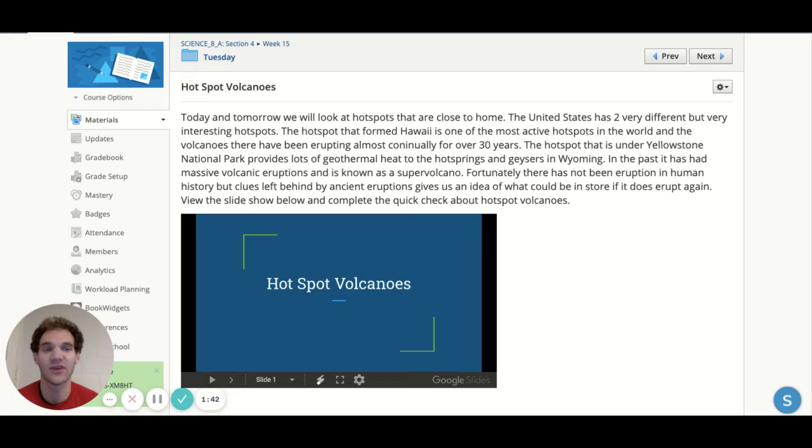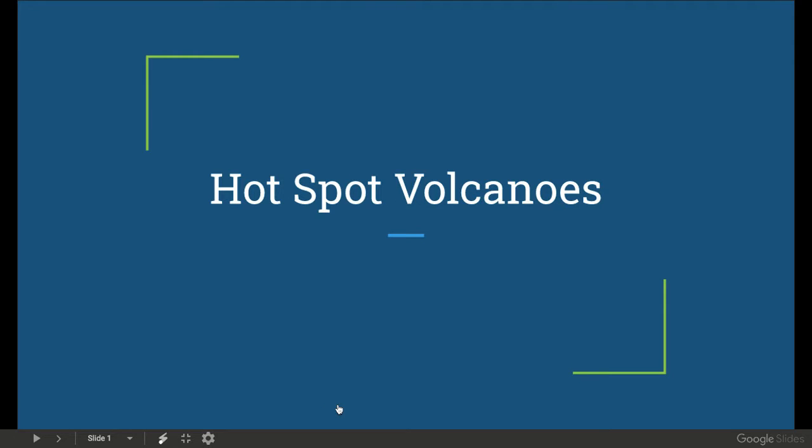Pretty interesting stuff to see, but it's not doing eruptions of lava like the Hawaiian hotspot is. It has erupted in the past, and so we have some clues about what happens when it does erupt, and we'll look at that one a little bit more tomorrow. So today we'll look at the Hawaiian hotspot and what's going on there and how it can be useful. So let's look at this slideshow here, gang.